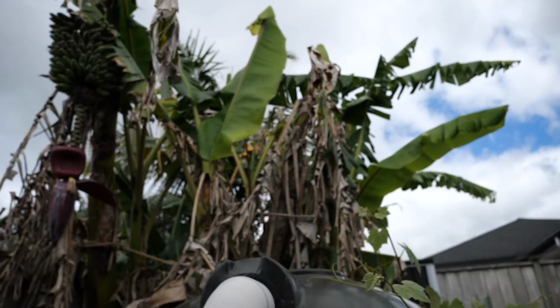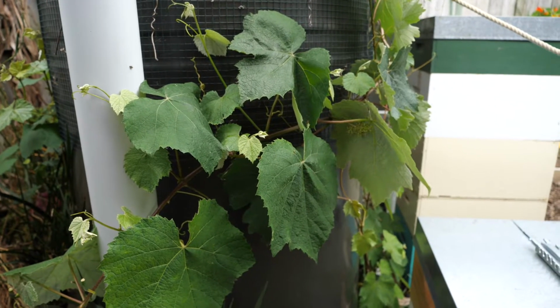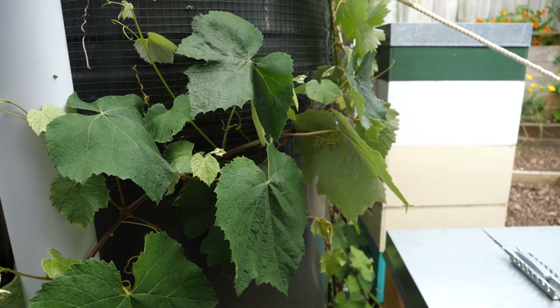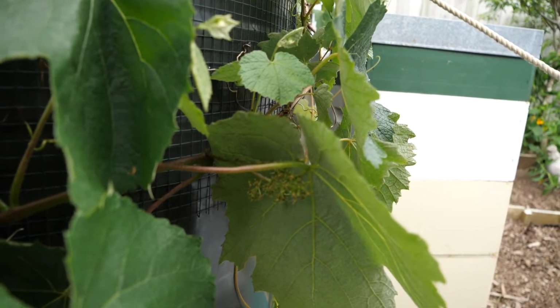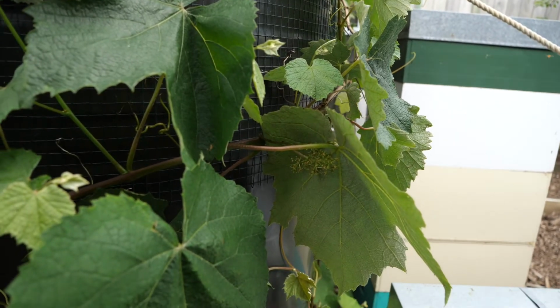Got a bit of a grapevine going here. So we had a nasty helicopter going over. So that's gone and done its thing. So we've got a grapevine growing here that grew from a cutting from one of the two that are over the other side of the house. So I thought I'd plant it here to cover the water tank. And she's coming along nicely.